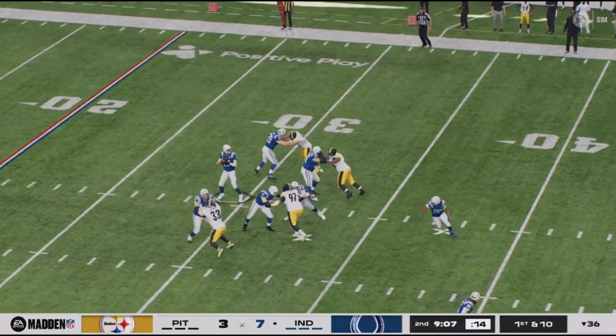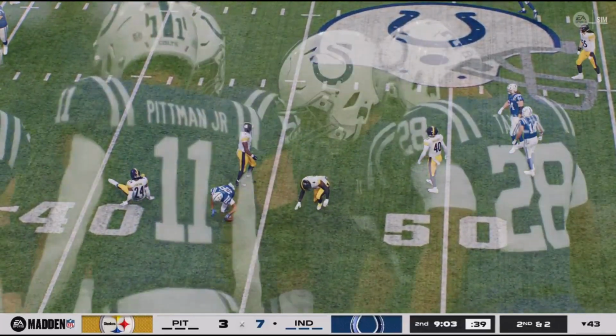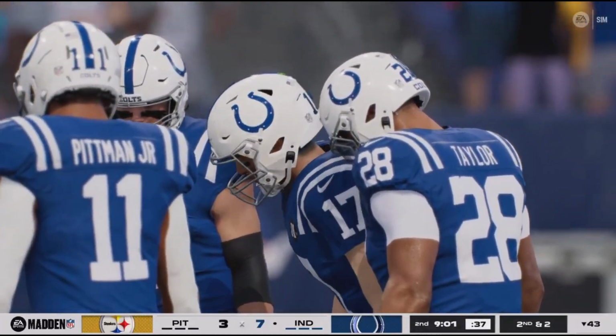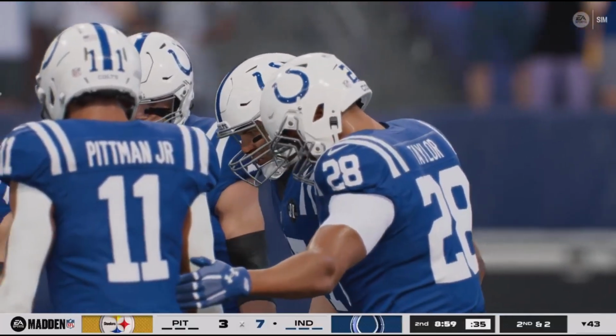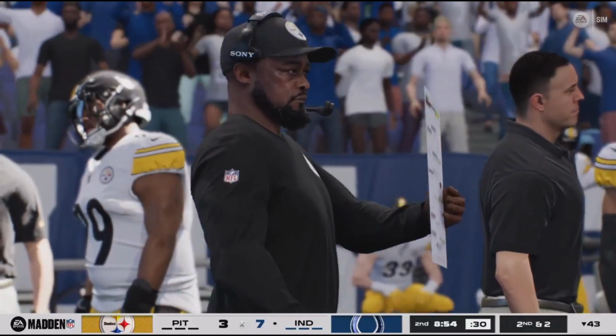To throw, Rivers. That's complete to his running back, Taylor. And he'll get up to the 43-yard line. That'll give him 8 that time. And that'll bring up a second down in just a couple.